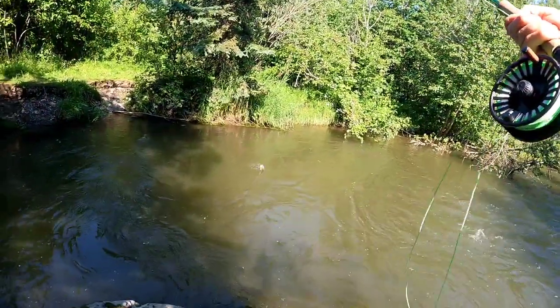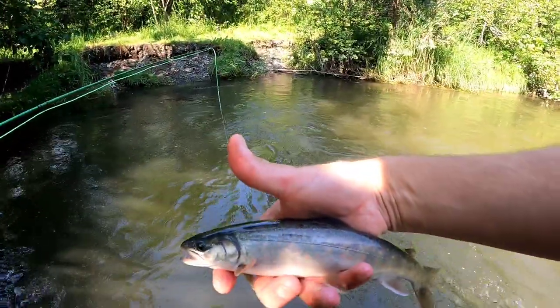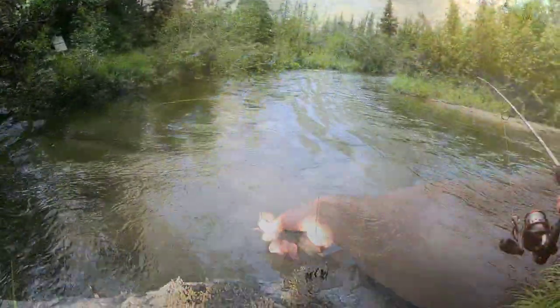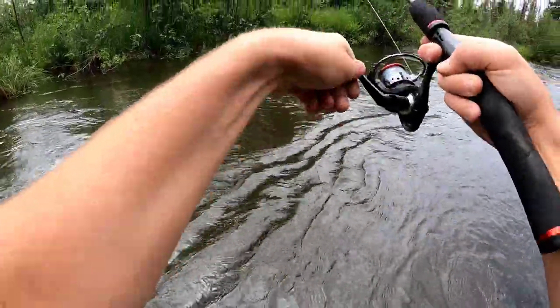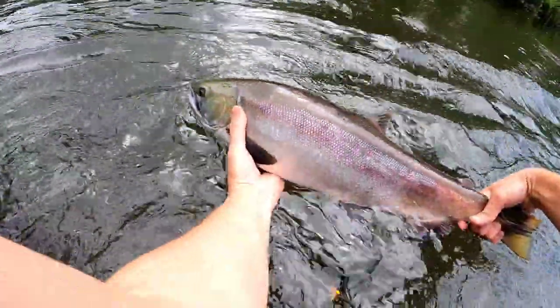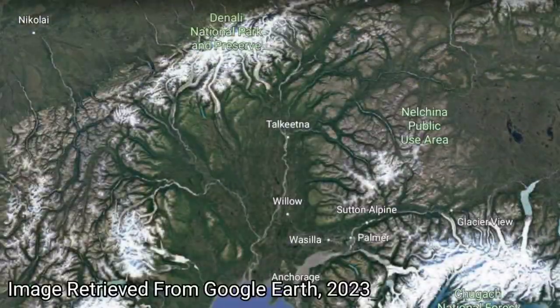Come on, guys. Pretty little Dolly Varden right there, guys. Nice. Big old salmon there, guys. There he goes. All right, everybody.